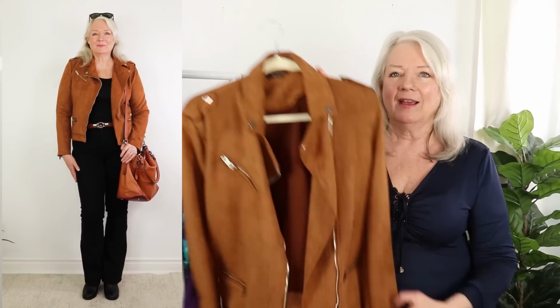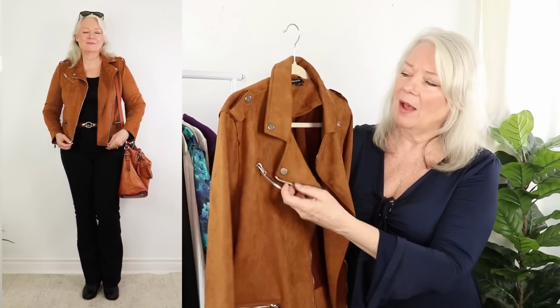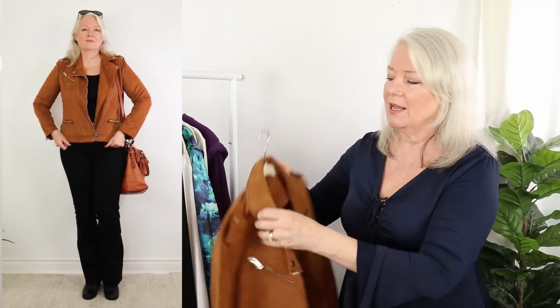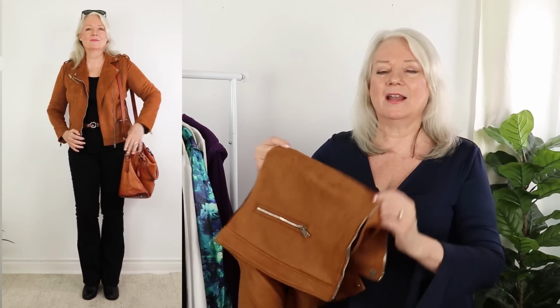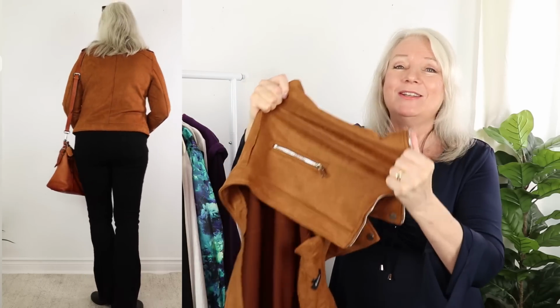All right, so the next item that I have, oh my gosh, faux suede jacket. It's not a bomber jacket, it's a moto jacket with lots of great detail. Available in how many colors? 16 colors. It's under $60. And let me show you, when was the last time you saw any kind of suede with this kind of stretch in it? It's a stretchy suede jacket, and I absolutely love it. And again, it's available in lots of different colors, so there you go.